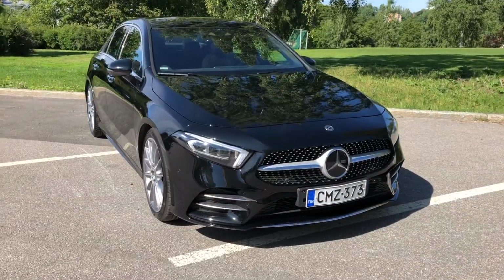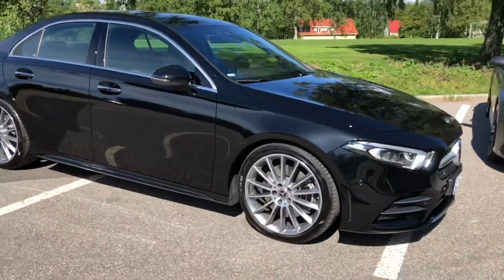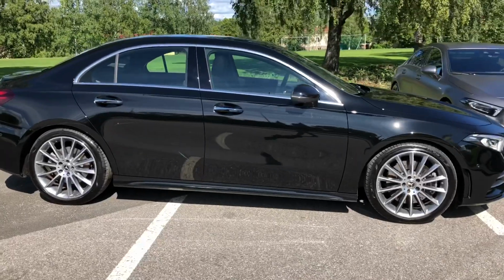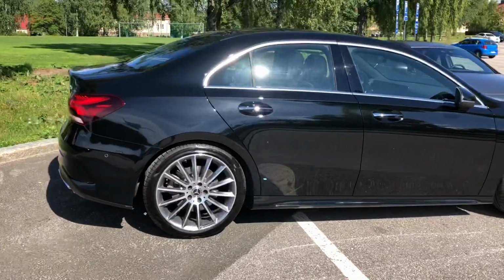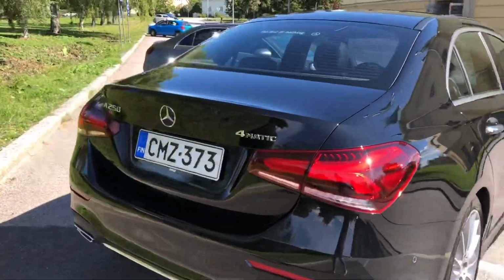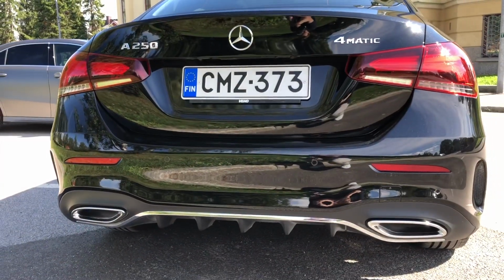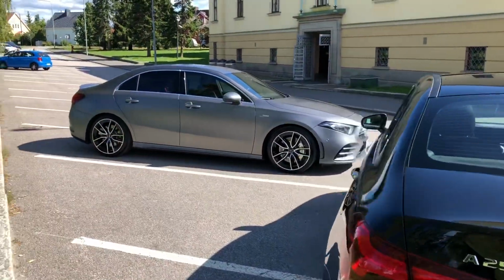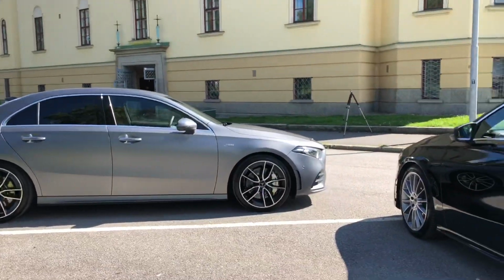So the A250 in comparison, also a beautiful looking car. The proportions are of course the same. Here we have the 19-inch optional AMG wheels as well, slightly different design from the A35. And we don't have the rear spoiler, but we do have sort of twin exhausts, but they're actually fake exhausts. But I have to say they're both great looking cars. And I don't know which one you prefer.